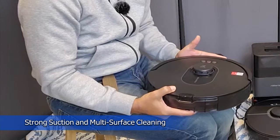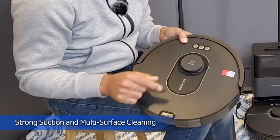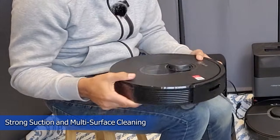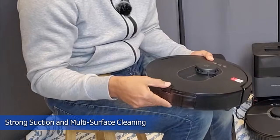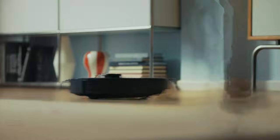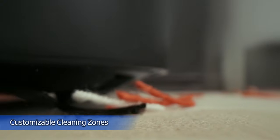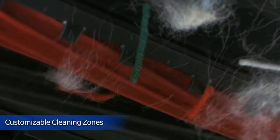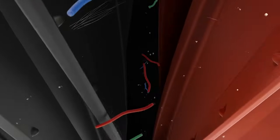With 2700 PA suction power, the Q5 Max easily handles fine dust and large debris on carpets, tiles, and wooden floors. The app lets you set no-go zones and targeted areas for focused cleaning, perfect for households with pets or small children.